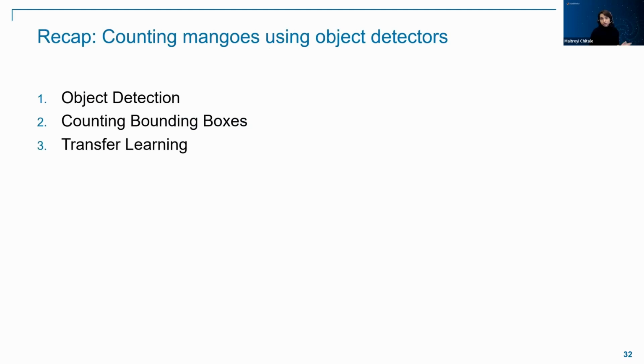Excellent. So I went through a bunch of things, so to quickly recap. We're going to count mangoes using object detectors. Object detectors are these deep learning models that detect objects. If we count the number of bounding boxes that this object detector outputs, we get the number of objects in the image. And finally, to actually label the objects what we want them to be, we use something called transfer learning. Now, with these three concepts, we're going to dive into exercise 2.